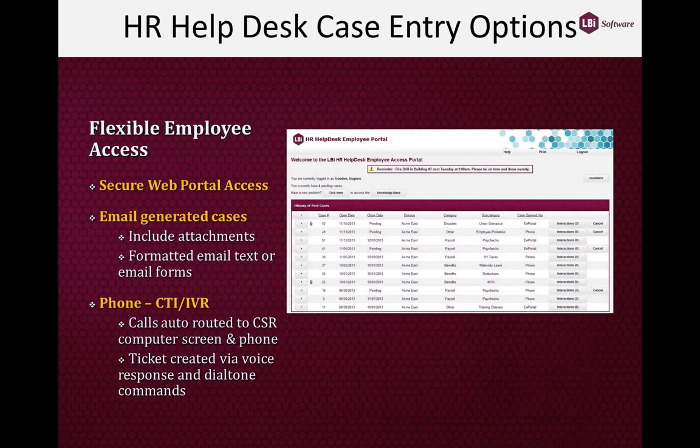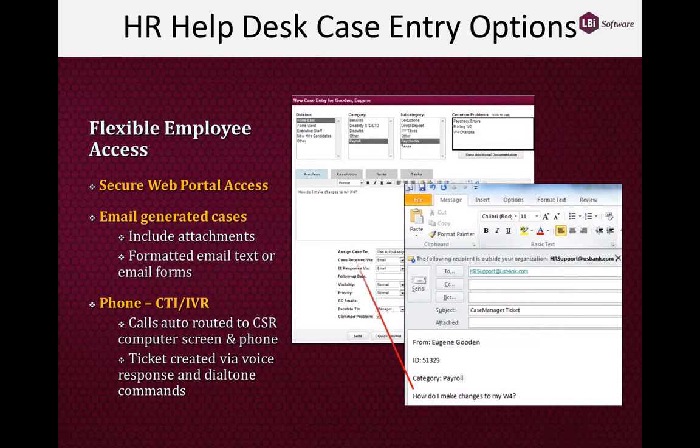Okay, let's start talking about some of the specific features of the application, and we'll be demonstrating them soon. First of all, how do employees interact with HR? The first way we interact with HR is through the web portal, and you'll see that soon. You'll see a screen on the right-hand side. So employees can go in from any PC or Mac, or again from the mobile devices using the mobile version. They can actually access their history of cases, search the knowledge base, create a new case, whatever they need to do.